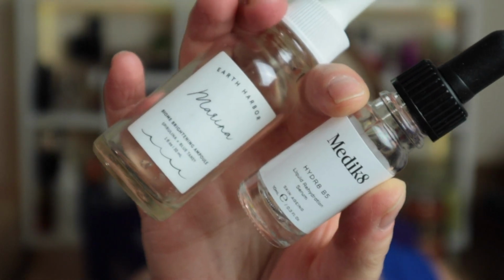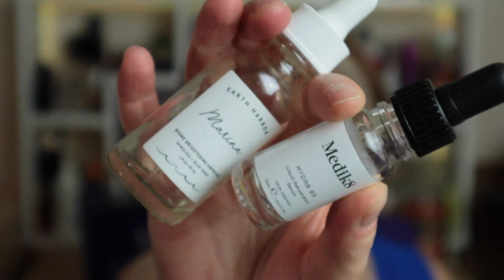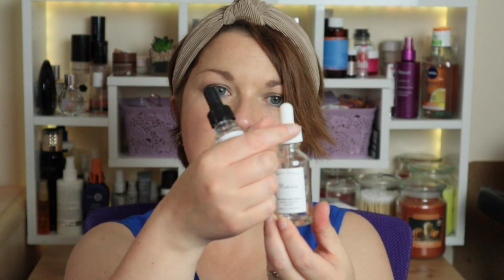Couple of serums next. Again, two different brands. We've got one from Earth Harbour and we've got one from Medicate, and there's cat hair attached to that, fabulous. From Earth Harbour we've got the Marina Biome Brightening Ampoule with Spirulina and Blue Tansy, and the Medicate Hydrate B5 Liquid Rehydration Serum.